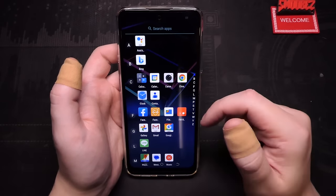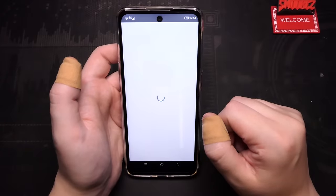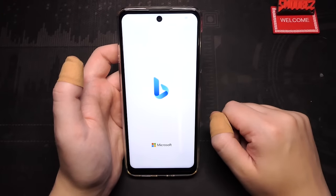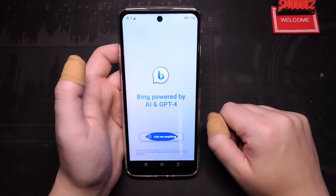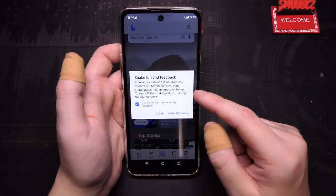Here we go. Let's start testing the applications then. I'll just test them in alphabetical order as I usually do. Let me open up Google Assistant actually to see if it's Google Assistant Go or if it's just the standard one. All right, that's okay. We'll just move on. Bing. I can't believe I'm opening up Bing. Do you do anything? Maybe it's doing something. Oh, hello. Ah, there it is. Now it's time for AI. Shake your device to send feedback?